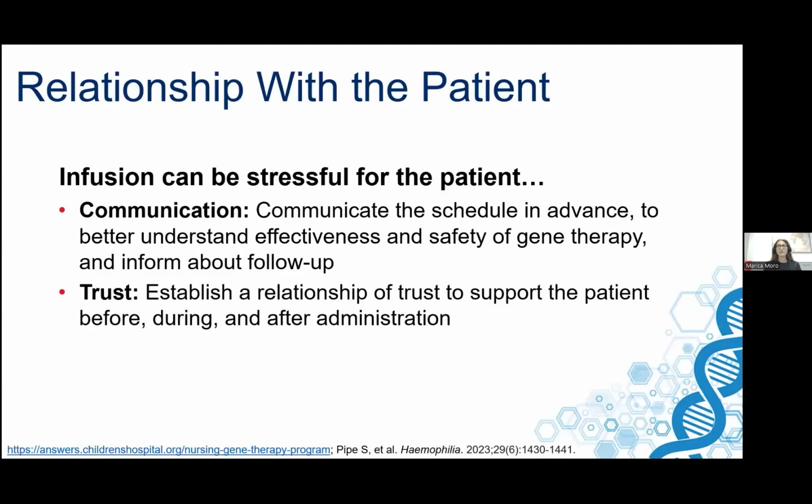The journey through gene therapy can be very emotional and demanding for patients and their families. Nurses provide not only clinical care, but also emotional support. Communication and trust are two fundamental aspects. In these regards, nurses should educate patients about gene therapy by informing them about its benefits, risks, and the procedures. And by establishing relationships based on trust, nurses can facilitate patients' understanding and also help them navigate their feelings of anxiety.